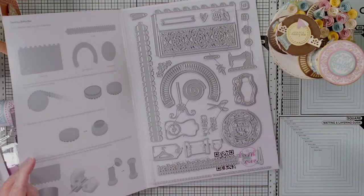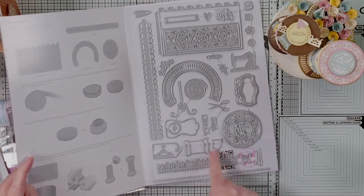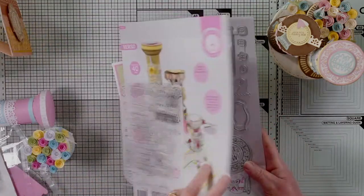You know the stamps that said sew? There's the die to cut out around those stamps as well. So nothing is missed in this set. Absolutely nothing. Every little thing has been thought of.